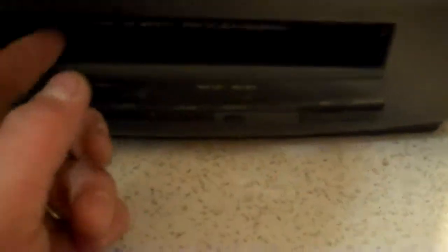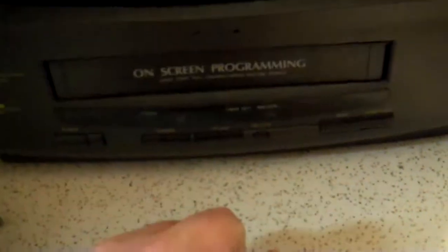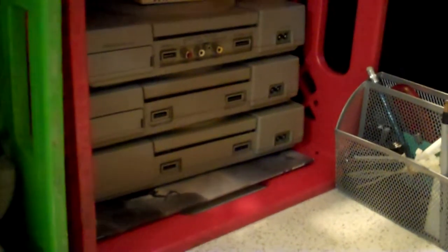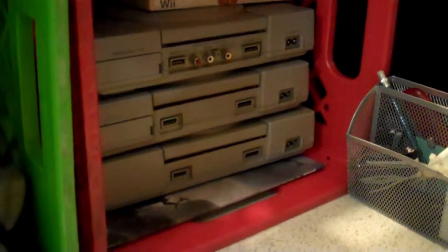Oh, VCR too, because I'm a greasy old school, and I enjoy watching a VHS version of Tim Burton's Batman over a DVD version of it. Call me an idiot. I don't know. PS1 backups. You never know when those Syphon Filter marathons are gonna burn this sucker out.